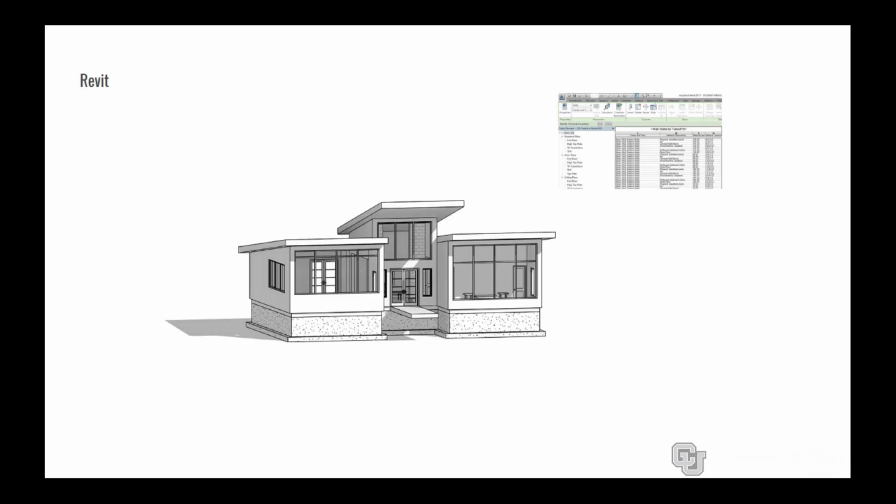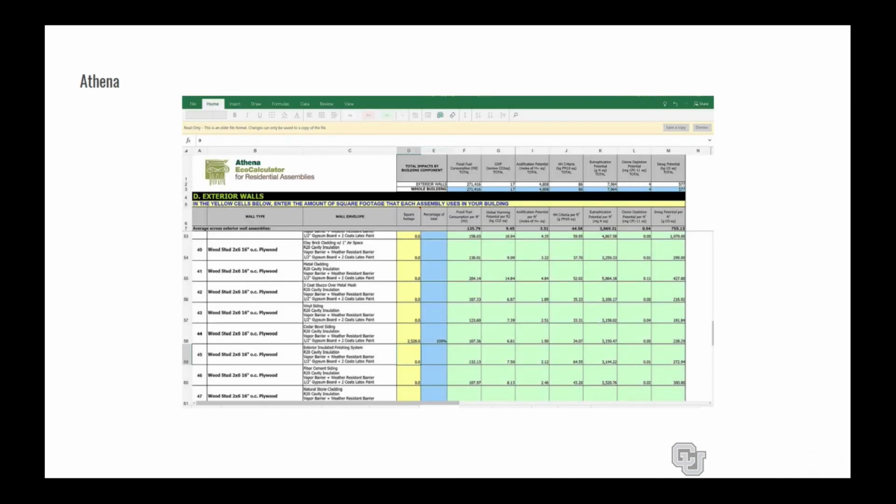And so I modeled the building in Revit, which is a software program. From Revit, I was able to get the material takeoffs, the cut sheets, the different quantities of all the materials in the house. And I plugged that into a program called Athena. Athena is a life cycle assessment software program. So I put the material quantities into this program, and from that I was able to get the embodied carbon per assembly.